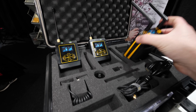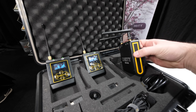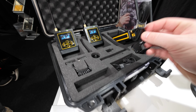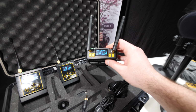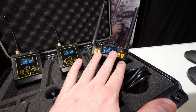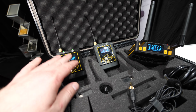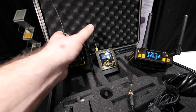And here the most exciting product from Deity. They are bringing out wireless microphones, and this is the receiver and 2 transmitters in the pack and XLR cables and the microphones itself. And this one will retail for €599 excluding VAT. And here on the receiver you can set all the settings and it will automatically transfer to the transmitters, so you don't have to fiddle around with the transmitters if you have it on your model.